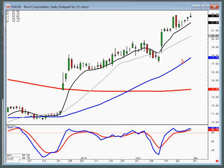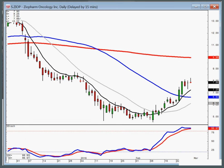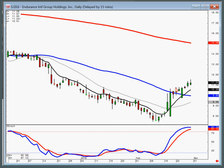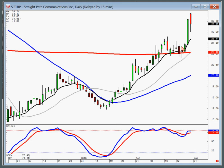And Zyop. Zyop's supposed to have earnings here pretty soon. Another fry pan bottom. You just stay long on this one. And EIGI, another steady eddy ever since the big move here for 45 degree. And STRP, after it broke out, we're probably in this trajectory right now. So you just stay long on this one. All right, some others that are looking good at this point.